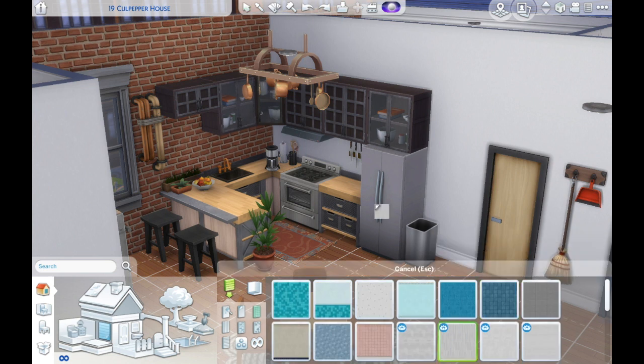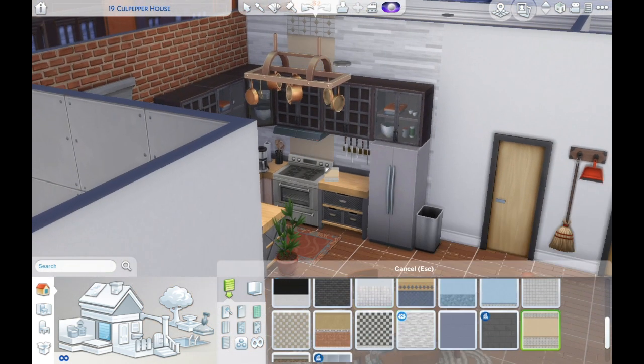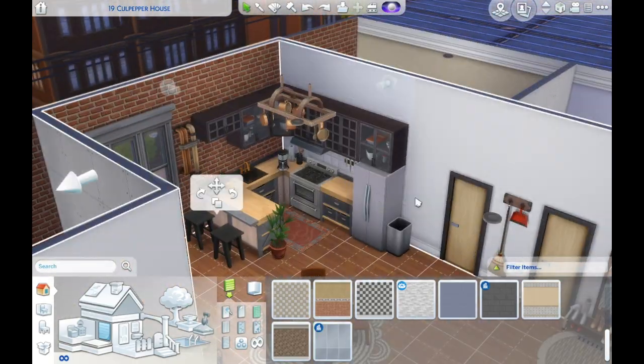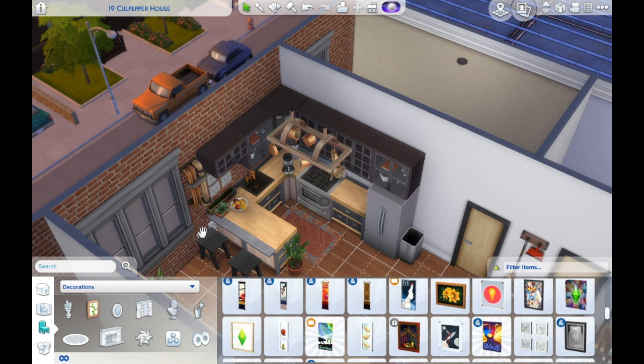Because there's the one that came with City Living, that is a big curtain that fits nice, but because it's so close to the wall, there's not enough space. Like, it gets cut off. It goes through the wall, which sucks.